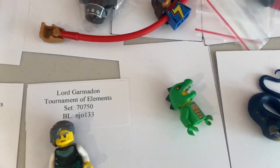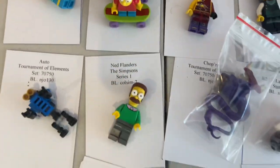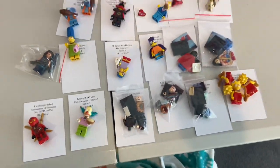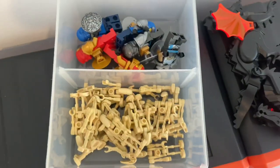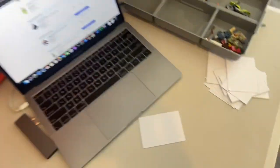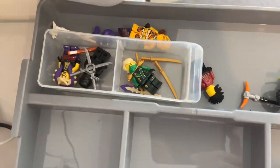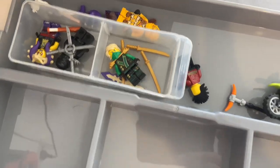So like the lizard man there is missing his tail and his legs. And these ones have all stuff printed out or missing pieces. So these are the ones that got to get listed. There's more up here that need to be listed. These sick dragons I got in the used lot, I'll show you. And then also bits and bobs with missing pieces that we're going to create listings for, minifigures that are complete, just haven't got a listing yet.